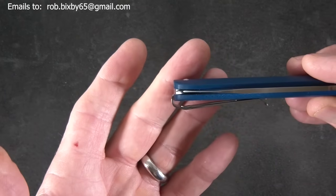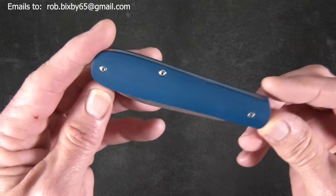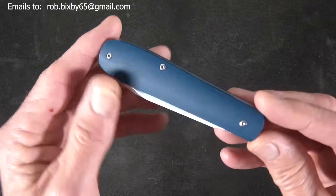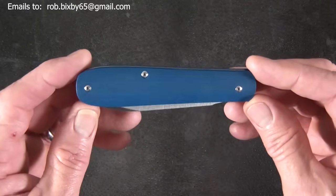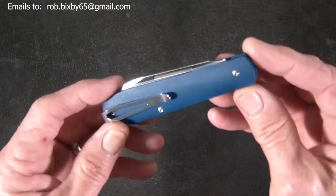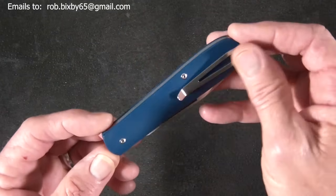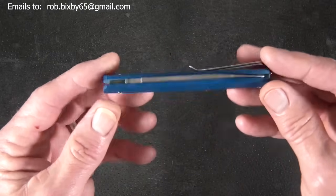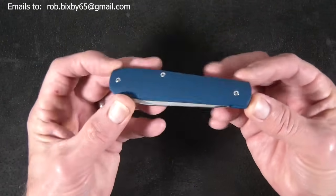The centering is off to the top as you're looking at it just a bit. We'll call it excellent to near mint in box. These are available brand new, and by the way, the scale material is a blue denim micarta. They're available new at your favorite web retailer for $126 plus postage and tax. This one you can have, though, for $80, all in, shipped priority mail. $105 if you'd like it to have my edge on it. That is the Boker Solingen Coffin.